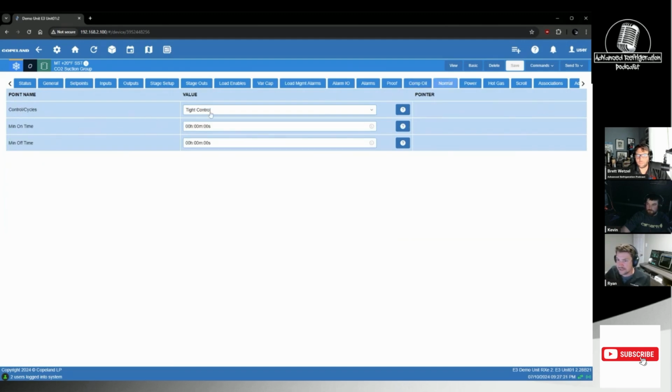Kevin, I heard you mentioning tight control in your application has worked better than tightest. Correct. I'll agree, but mainly in my experience it's because of the size of the compressors, just so they fit that cycling more than tightest. If we have 3 compressors that are, I don't know, 20 horsepower, 10 and a 10, having less cycling would probably be better. But if you had 5 compressors that are, I don't know, 10, 10, 10, 5, 5, 5, tightest would probably work a lot better. So it's application specific on the racks.